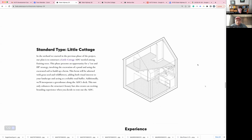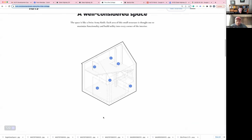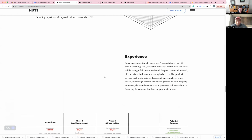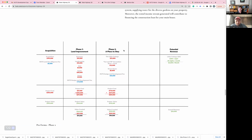This is our little cottage ADU we're imagining. It's a 10 by 10 room, but especially when placed in context with the orchard, it's an incredibly efficient space that really takes advantage of all the outdoor room around it. With a deck, it becomes an extension of itself, and it feels a lot bigger than it actually is, because you really begin to have the outside become the inside. You can look through the little cottage on our website as well, and see the kitchenette, living areas, wet room, ladder, etc. We're really imagining this to be an incredible experience of living inside an orchard. So this becomes a very brandable rental experience as well.